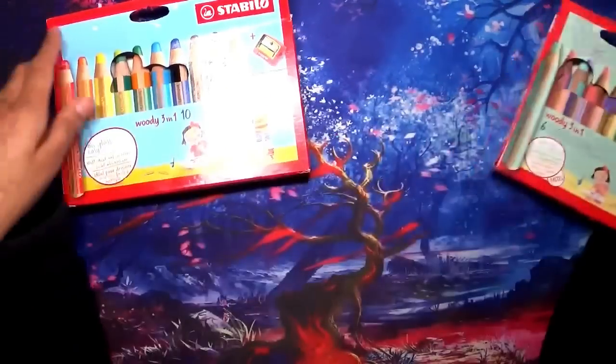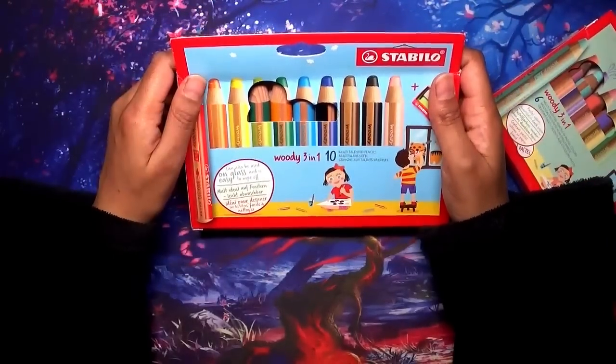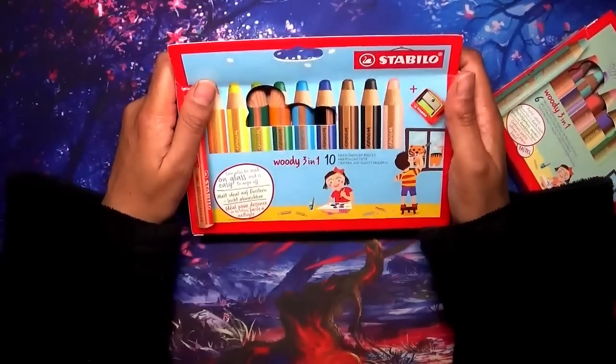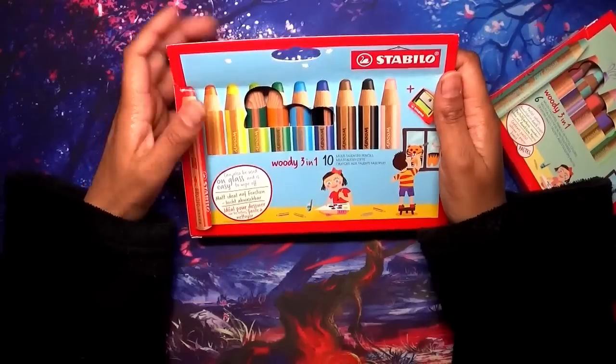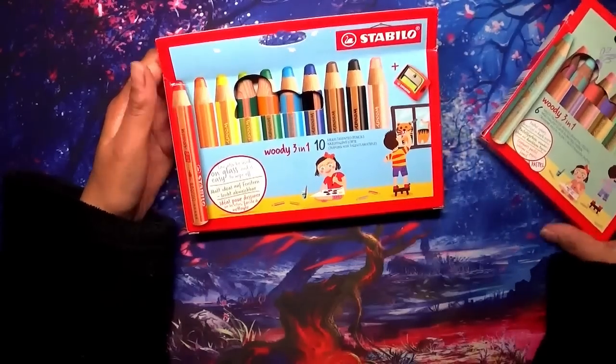And then I saw that, a few months down the line, these Stabilo 10 standard colours were reduced quite a lot on Amazon, and then I purchased those as well. So these are really nice for backgrounds.